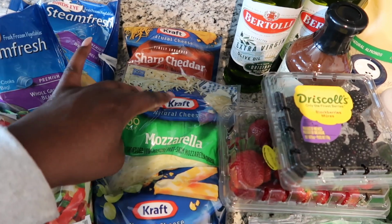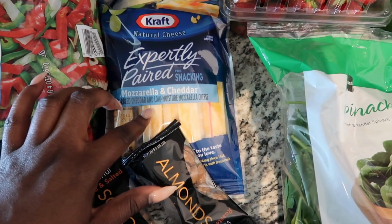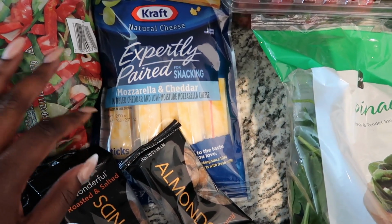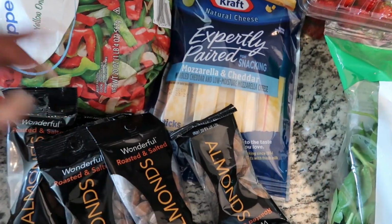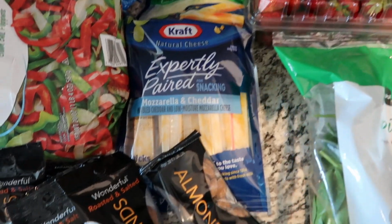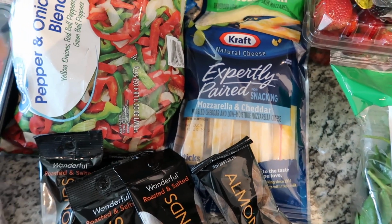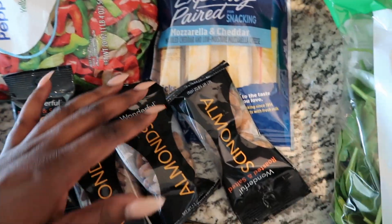Sharp cheddar and mozzarella. I got some cheese sticks, but I plan on cubing them, because I kind of can't just eat the stick of cheese whole like that. Comment down in the section below if you're the same way. I can, but I don't want to. If I want to string it all the way down, I have to open up the entire packaging, and it ends up getting messy.